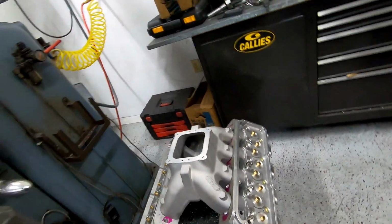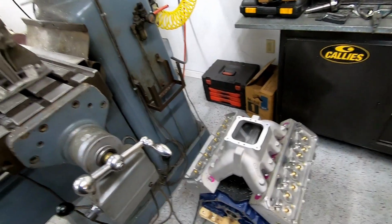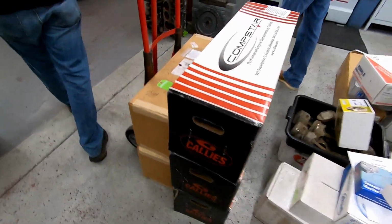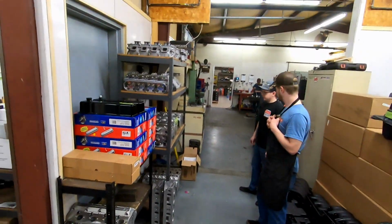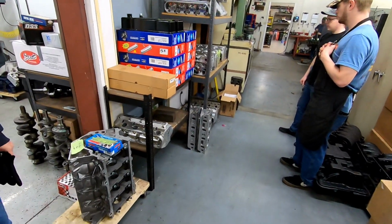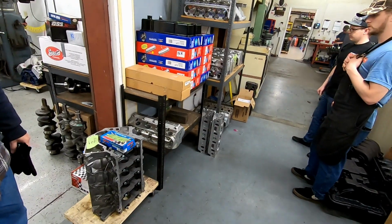The coupe. That's about a 2000. It's going to be about a 2001 tire engine. Loading up. That's pretty much it on a lot of the shop up here.